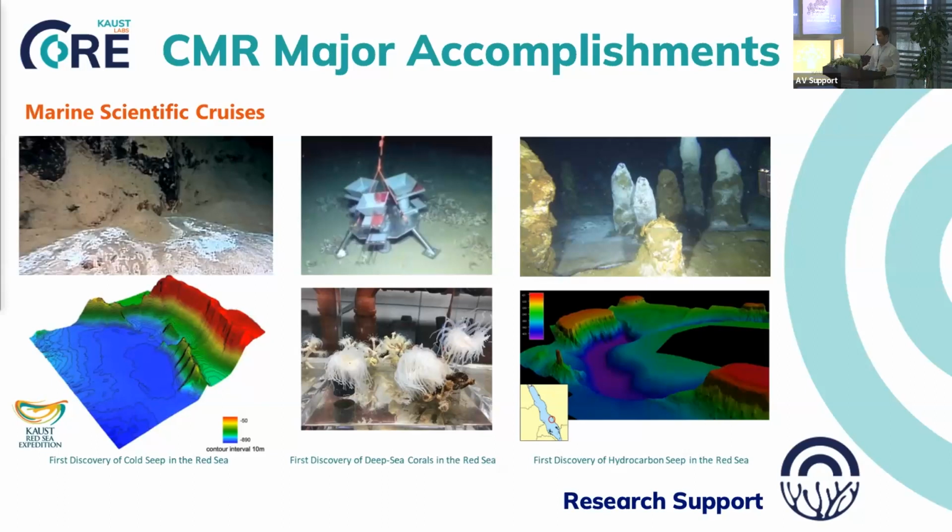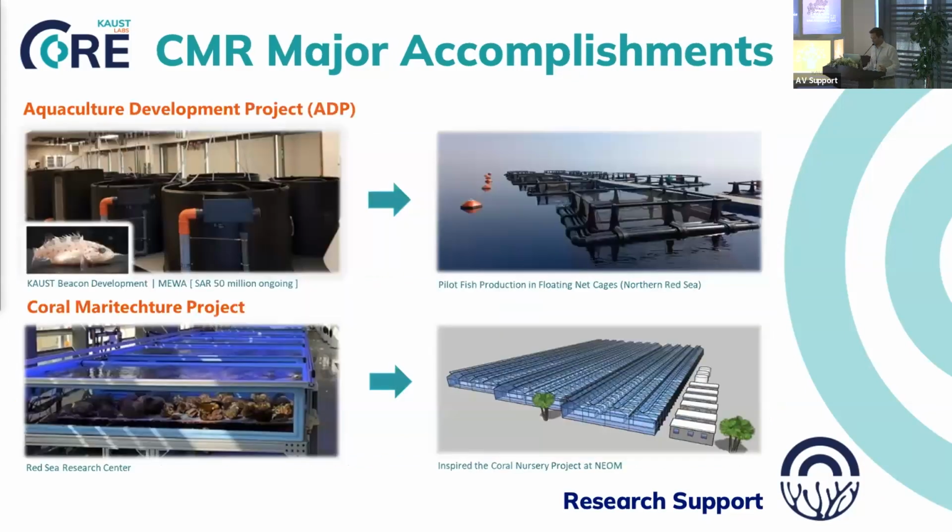So we're constantly working with different researchers, and also with different partners. At the moment, we have a cruise going on with JAMSTEC, a Japanese institute of technology. They are out there right now performing similar tasks. Can't show photos yet because the work has not been completed or published. But once they come back and we get approval, we can share some of the photos.